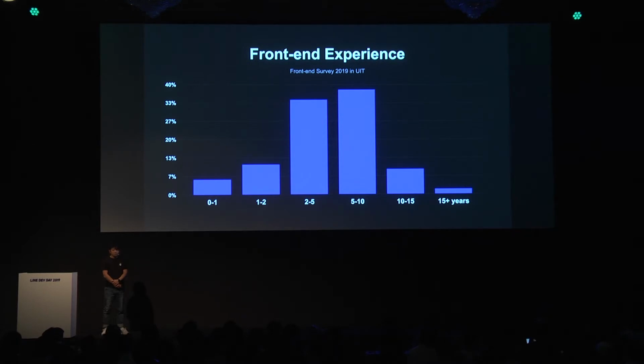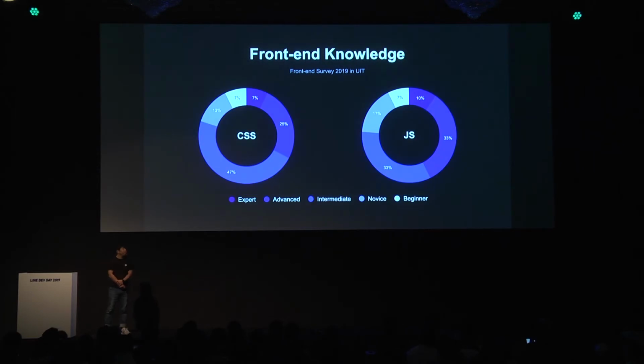Every year, UIT conducts an internal survey related to front-end so that we know overall knowledge level, framework, and tool usage trend. And this is the length of experience of front-end development. The majority has 5 to 10 years of experience, and the second largest group is those with 2 to 5 years of experience. Next, about the knowledge level.